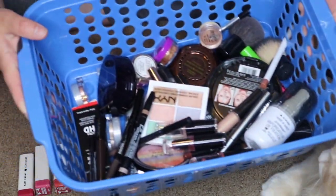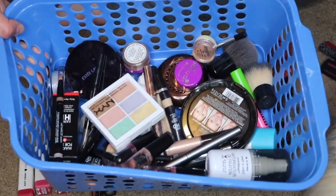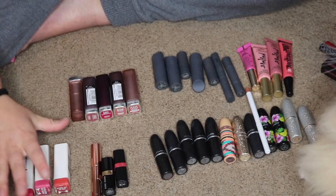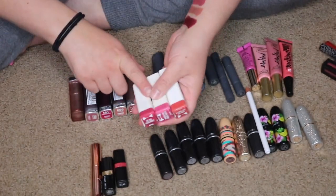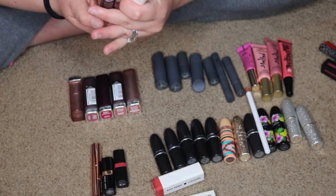Guys, I have to show you how much I've gotten rid of so far. I am so proud of myself. I am doing so good. Okay, next up we will move to the Katy Perry CoverGirl. I have one more of these. It's in my car. I really like this formula. I think I'm probably going to keep, well, do I need to keep all of these?